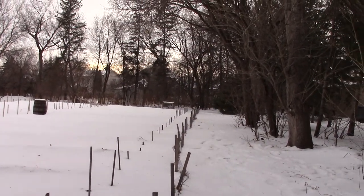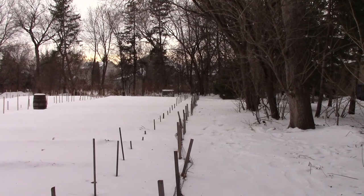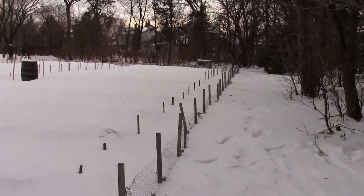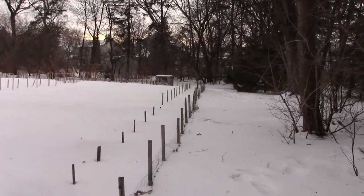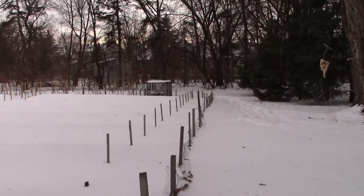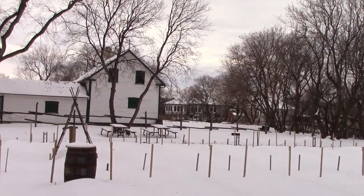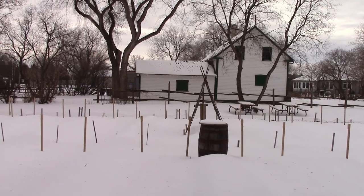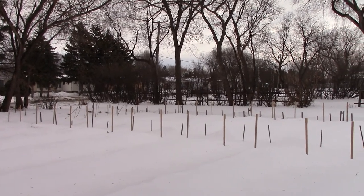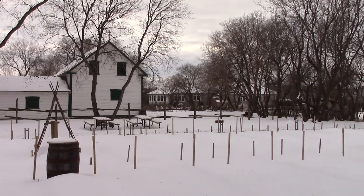Okay. Since nobody's walked down this side, I think we will do the same thing. And we're going to go back down the... Actually, no. We will storm our way through the snow here. Let's do it. Here we are in the middle of the garden. It's hard to believe that at some point this will all be filled and green. We have a ways to go on that.